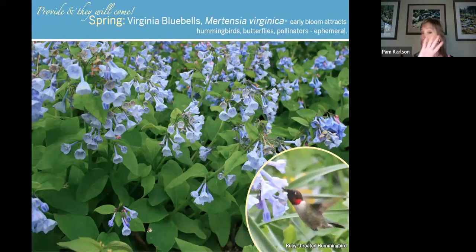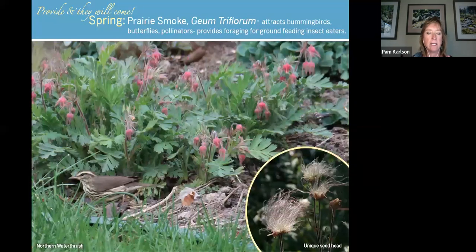Bluebells right now are blooming everywhere. And sure enough, right around May 1st, last year, 2 years ago, this ruby-throated hummingbird flew in and was feasting on the bluebells. So that's a really good one to get in your garden early, nice ephemeral. One of my faves is prairie smoke. Love, love, love prairie smoke. Really interesting flower. Here is a northern water thrush foraging amongst the foliage. It's got a great seed head. So it continues to look like it's blooming even when it's done blooming.